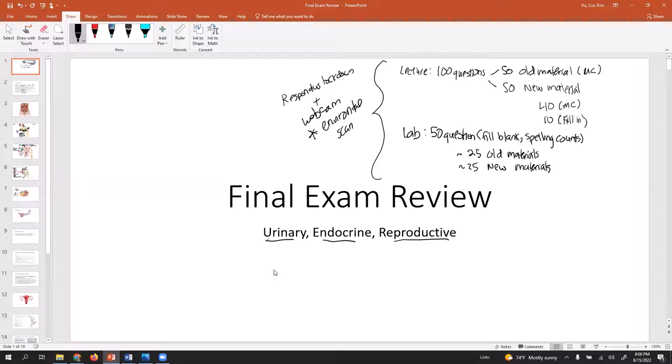The new material is going to be very detailed. Just remember how detailed exam 1, 2, and 3 were on their specific chapters. That's how the 50 questions for the new materials will be. Of those 50 questions, 40 will be multiple choice and 10 will be fill in the blank. So very similar to your exam 1, 2, 3. Any questions on the lecture exam before I move on?